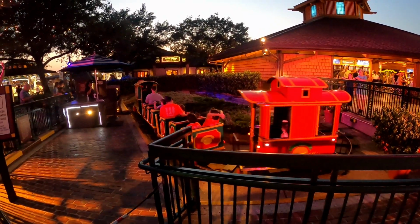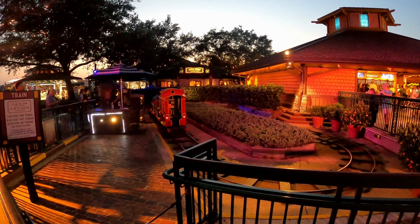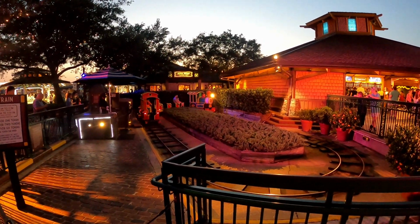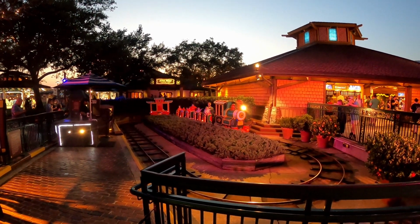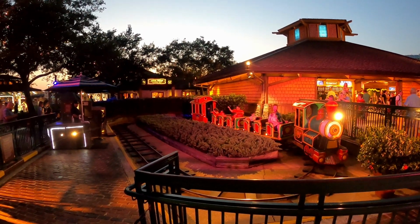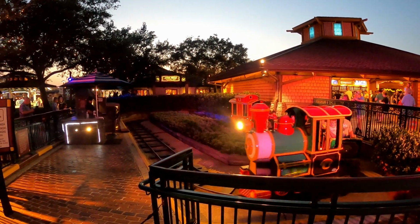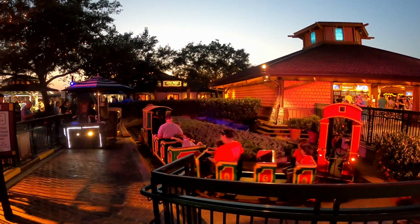And I'll be dipped, you guys. The one thing that they have from when I was a kid, they still have it to this day. They have the toy train here at Disney Springs. Gosh, this train has been around since I was a kid. Just watch it go around and around. I'm sorry, I'm taking a trip down memory lane.